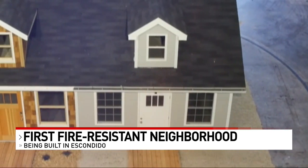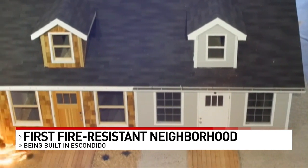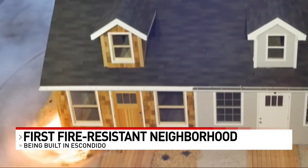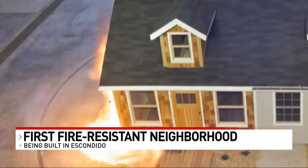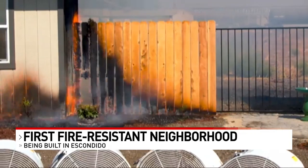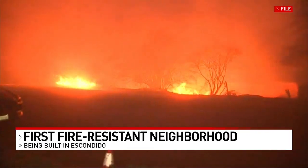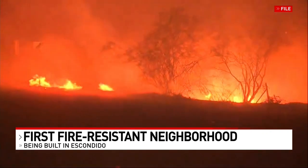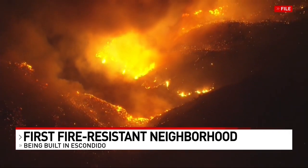And then the eaves are stuccoed so that embers can't get up into the attic. So there's no open eaves. And then the vents are all the fire-resistant 1/8-inch mesh, which prevents embers from going into the vent structures. They also feature fences made out of metal instead of wood, which can catch fire, and a 5-foot buffer zone around the home. IBHS found in the fires that were recent in LA that was a big problem, is that vegetation and ignition points around the house were really difficult to control.